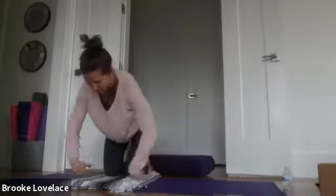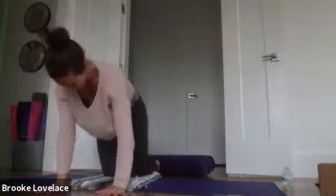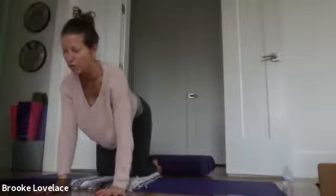As you're ready, inhale, come to a tabletop posture. Knees underneath your hips, hands underneath shoulders, and find a few cow and cat breaths. So you can even close your eyes here.